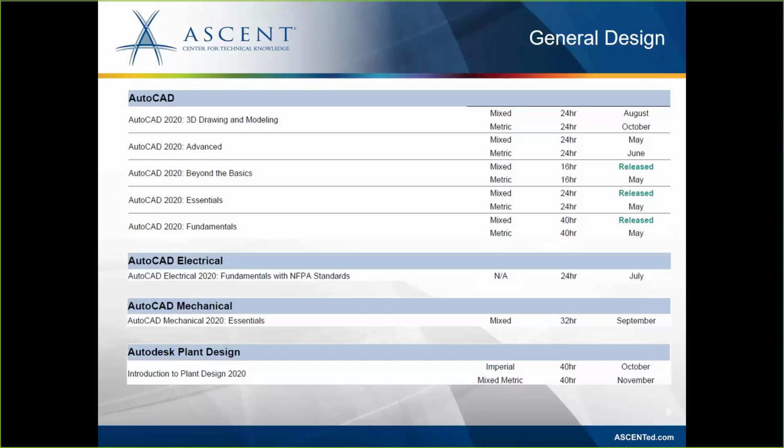We also revamped some of the array practices in Chapter 11. Previously, those still dealt with entering information at the command line. So we've gone to the more recent and updated workflow through the ribbon. So we've updated the exercises to incorporate that.